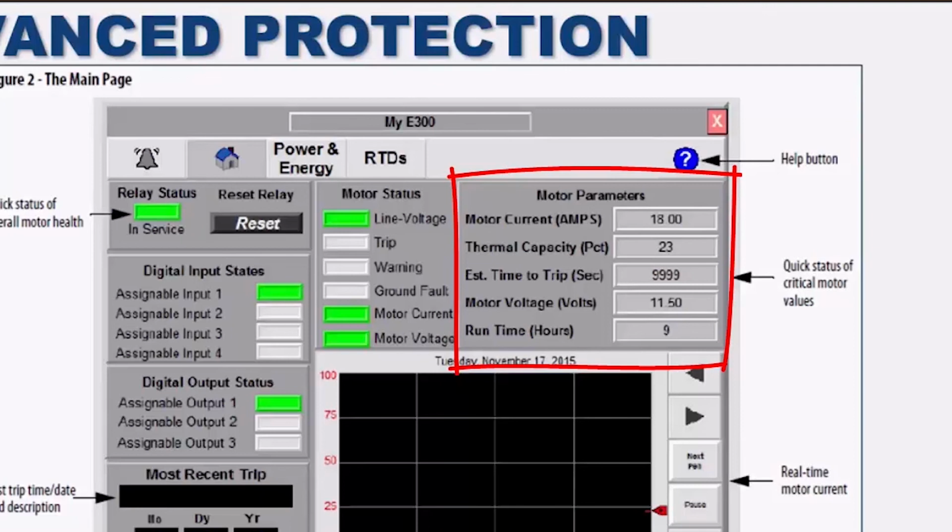There you also see your thermal capacity. So there's a percentage, 23%, we're good. Underneath that, you have estimated time to trip. So it looks at that calculation. It looks how quickly that percentage is rising, and it can give you an estimated time to trip, which can be very helpful. And then underneath that, you can also trend out the motor FLA or percent TCU.